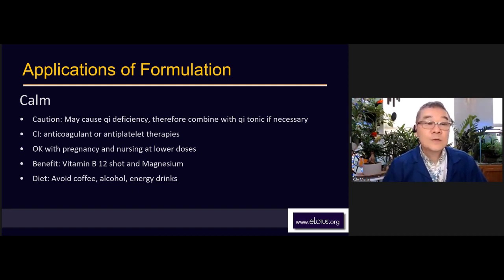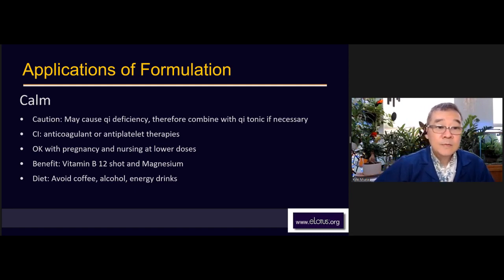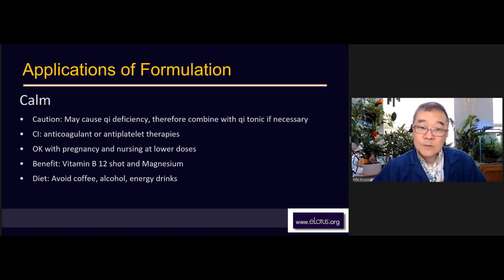One contraindication of Calm is do not use if the patient is on an anticoagulant or antiplatelet therapy like Coumadin or heparin, those drugs. I have found it to be okay with pregnancy and nursing at lower doses. So half the recommended doses at least, for liver qi stagnation symptoms.